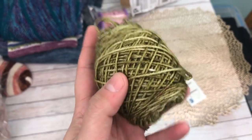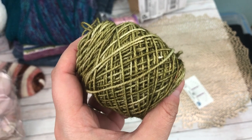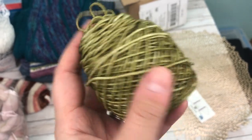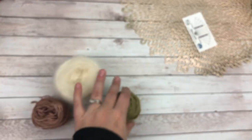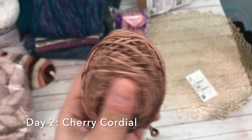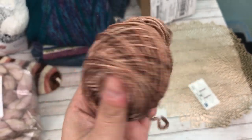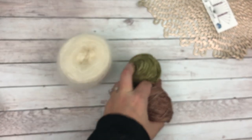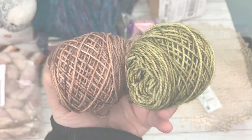then this is day one of the Lofty Loops Yarns Advent Calendar. This colorway is called Gather. So it's this really pretty olivey deep green with some really subtle speckling in there. It's going to be a really pretty colorway to knit up. And then this was today, December 2nd, and this is Cherry Cordial. So again, just a really pretty, almost tonal, with loads of speckles, which you can't see because it's all caked up. So those two together are going to be really pretty, along with that mohair. And I'm really excited about it. Thank you.